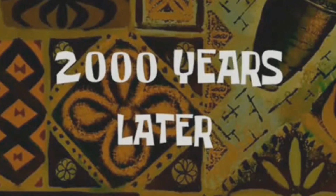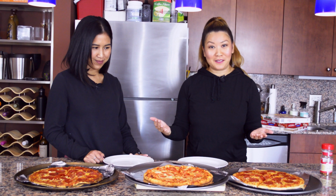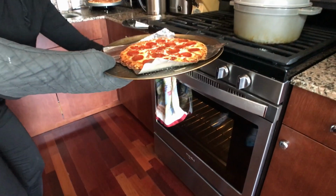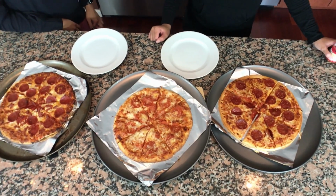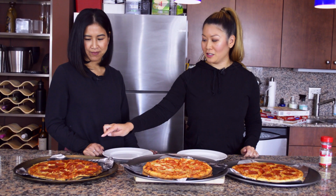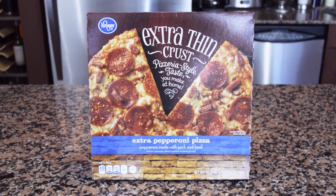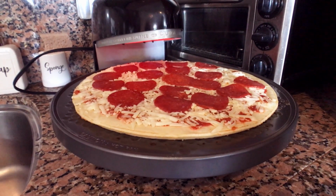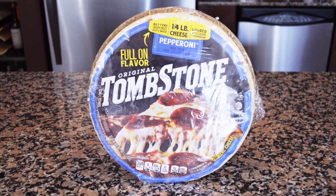Two thousand years later. Just for consistency, we selected all pepperoni so it's the same. Right here in the middle, we've got Trader Joe's Rising Crust. Over here is the Kroger Extra Thin. And then on my left, or your right, is the Tombstone pizza.